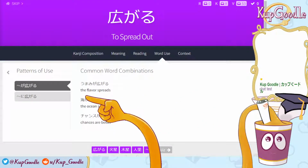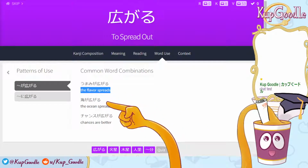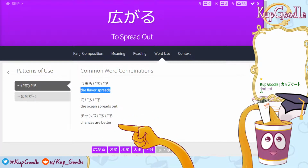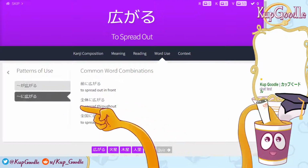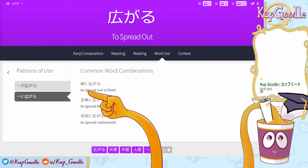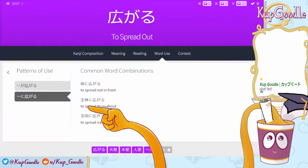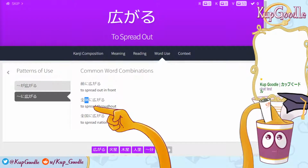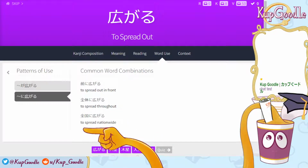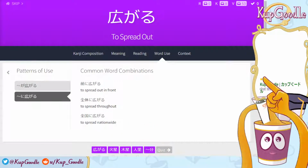Reading. Word use. The flavor spreads. Now, what does this mean? The flavor spreads. I don't know what this means. The ocean spreads out. That makes sense. And chances are more widespread. I understand. To spread out in front. This is a little bit... So, is this... Mae ni hirogaru. To spread out throughout. Zen... Is that Thai? Zentai? Ni hirogaru. Zenkoku ni hirogaru.